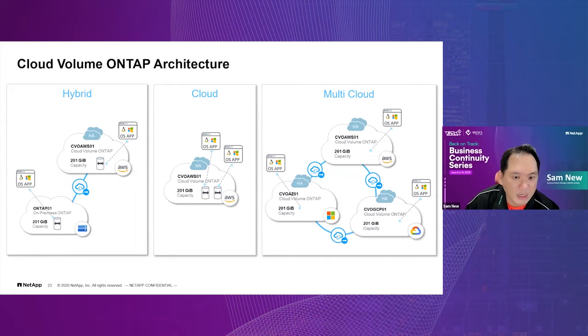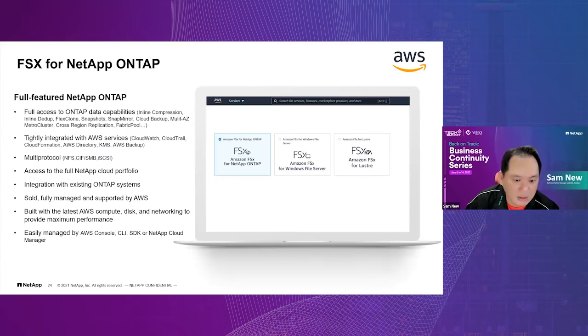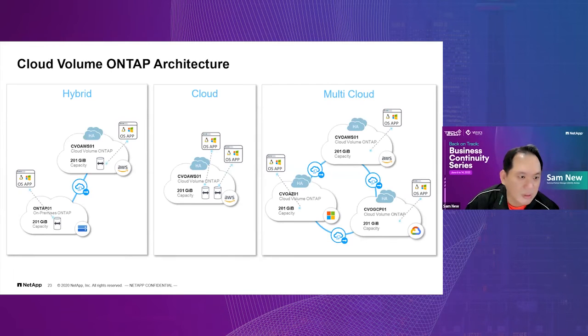On the Cloud Volumes ONTAP architecture, you can see you can have your on-prem storage, where you have your ONTAP. In the hybrid setup, you can run your application on-prem, or with your CVO instances in the cloud itself. You can have your application run in the cloud or even in a multi-cloud, where you can set up all your data replication, do your disaster recovery, automate failover and failback, and have other workloads running in different environments.